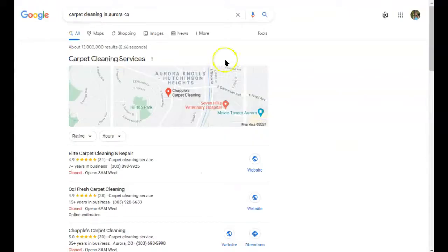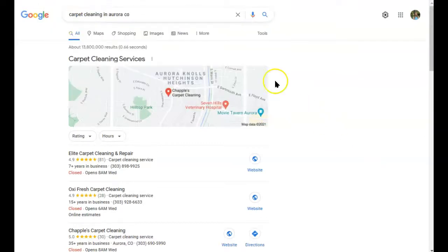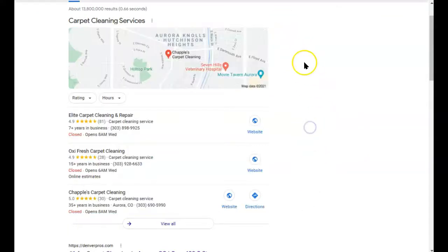And this is what it looks like when someone does that. Here I took one of those words, for example. So I put it in there. This is the first place that you want to show up.